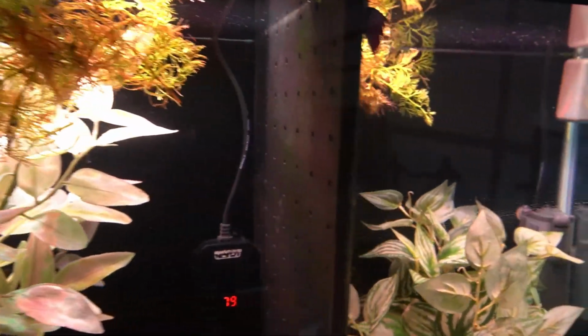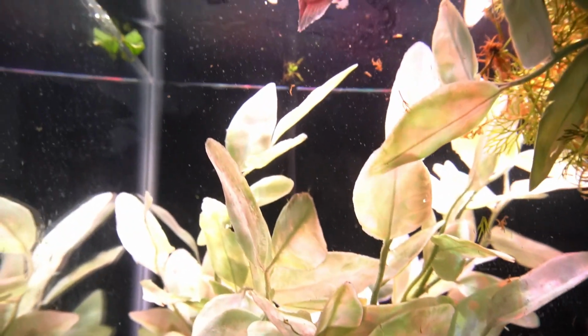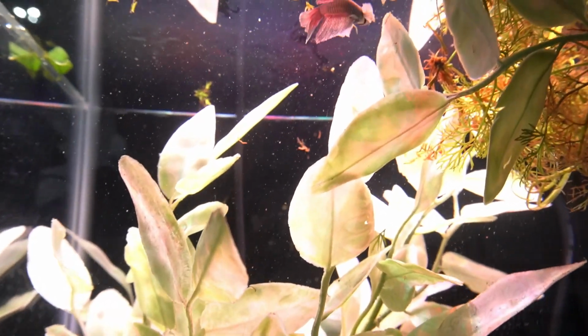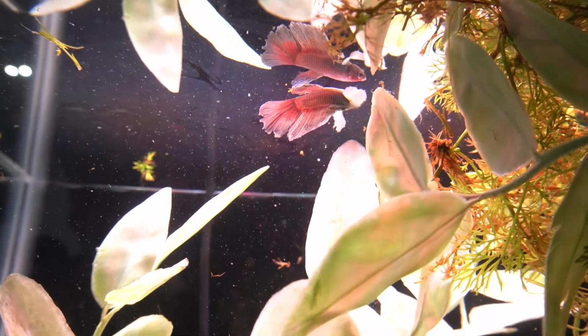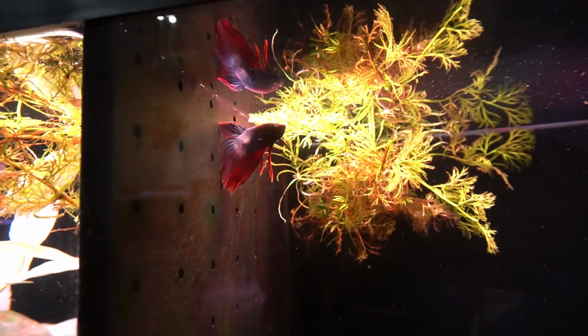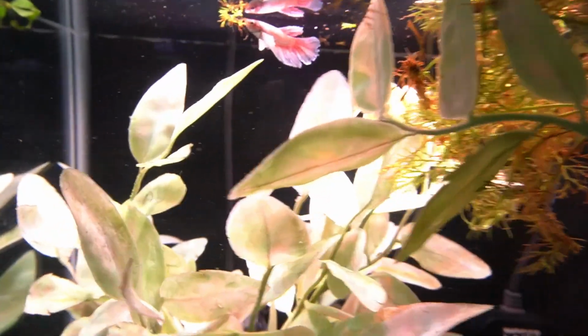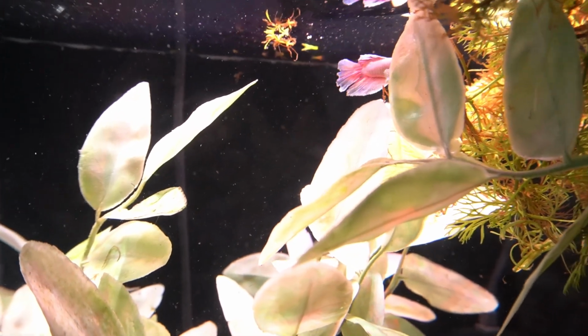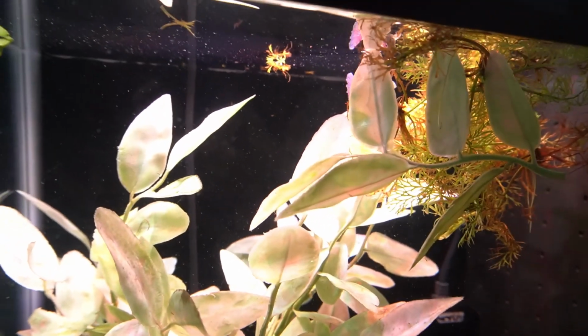Now, if you're wondering where my red velvet Betta is, he actually went and died on me. I picked up this little Dumbo. It's a cute little Dumbo Betta. And I'm not going to buy big Bettas anymore. I'm going to buy smaller Bettas that are younger, because you really can't tell how old they are when you get them. So I'm going to buy smaller Bettas and hope that they're able to give me a little bit longer lifespan.